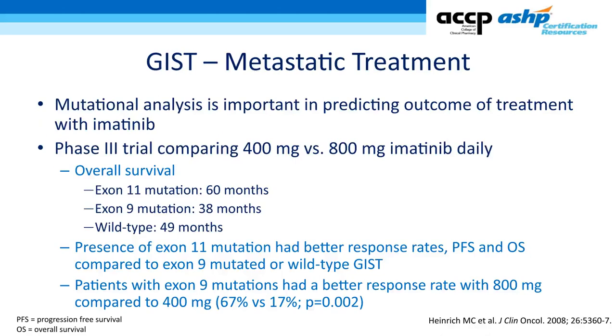While in the adjuvant setting, we didn't necessarily need to know more than just a patient's KIT positive status, you will find in the metastatic setting that this additional mutation analysis can be very important as it can predict outcomes to treatment with imatinib therapy. And this was observed in a phase 3 trial where they actually found that patients who had exon 11 mutation versus exon 9 mutation, and even those with wild type mutations, that ultimately their response to imatinib varied.